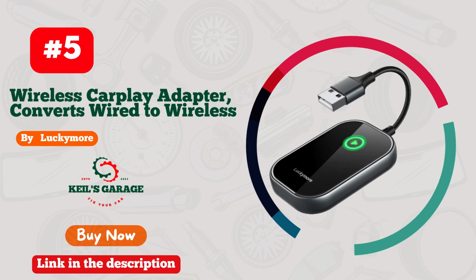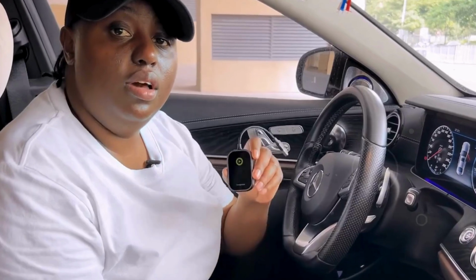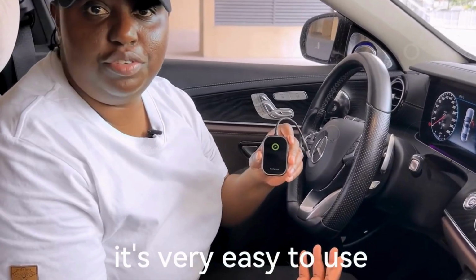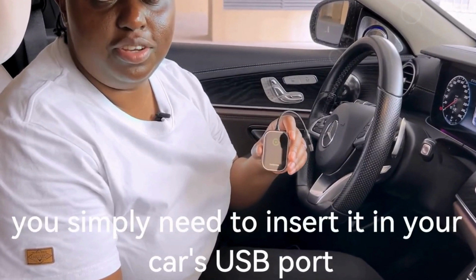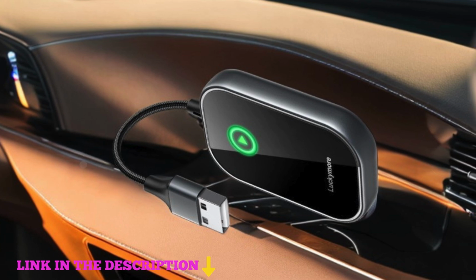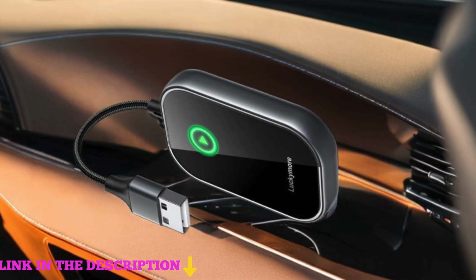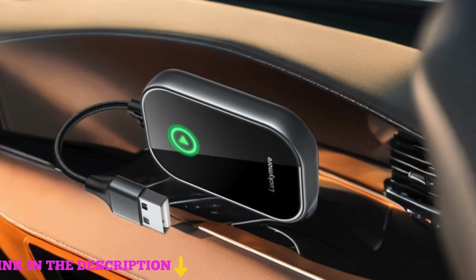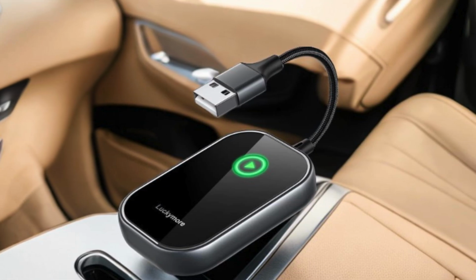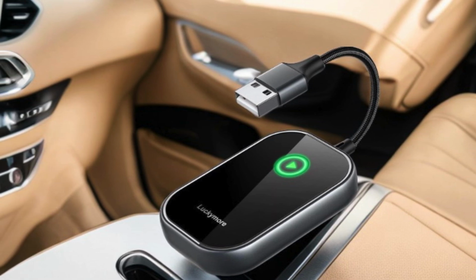Number 5. Luckymore Wireless CarPlay Adapter, the ultimate solution to seamlessly convert your wired CarPlay system to wireless. Designed for modern convenience, this sleek dongle allows you to retain full CarPlay functionality in your car, including navigation, music control, Siri assistance, and hands-free calls. Compatible with over 800 car models from 2017 onwards and iPhones from the 6 series onward, it ensures broad usability without any additional apps or complicated setups, just plug and play.